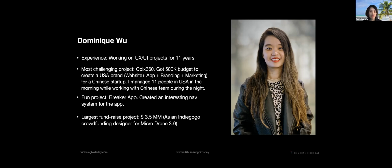And my fun project, I really love the project called Breaker. It's an app design for a streaming video platform, similar to Netflix. But the difference is that they use crypto blockchain technology for the app to make sure each independent artist gets paid each time their video or art gets played. I was the lead UX UI designer to create the whole user experience for them. And I really enjoyed the process, creating an interesting navigation system for the app.